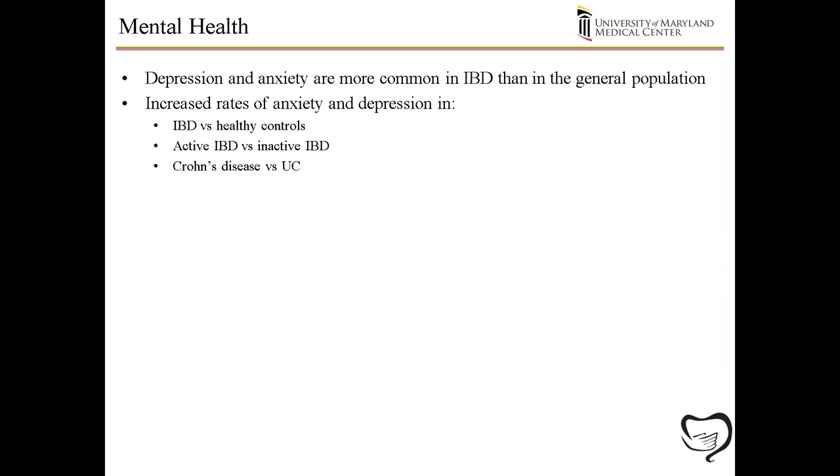So mental health, this is what I want to talk about the most. Depression and anxiety are very common in the general population, and they're even more common in our patients with Crohn's disease and ulcerative colitis. There are numerous studies showing increased rates of anxiety and depression in IBD patients, in patients who have active inflammation and symptoms, and in patients specifically with Crohn's disease. Therefore, this is a really important topic because we've learned that treating your IBD is not just about putting you into remission, it's about maintaining your overall health and well-being.